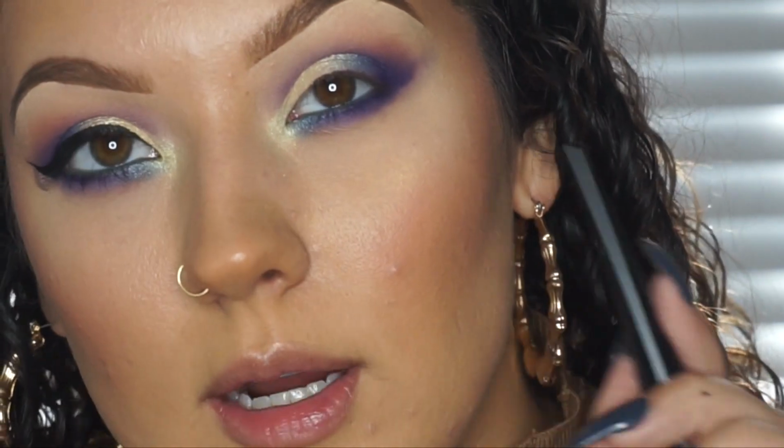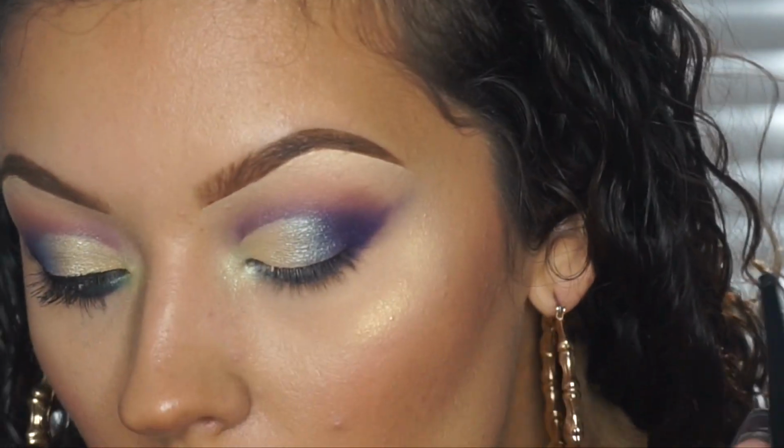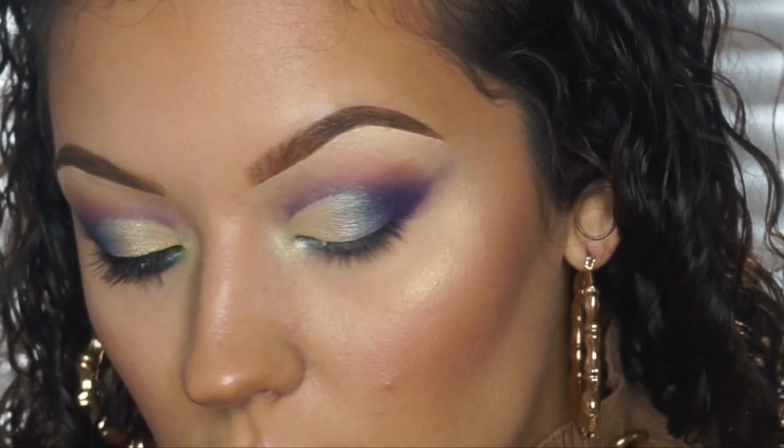Okay, so now I'm going to apply my liquid liner. I'm not going to show it on camera, but as you can see, I did a pretty dramatic wing. Yeah, I'm going to go do this, and then I'll be back to finish up the look and do my lips and all of that.